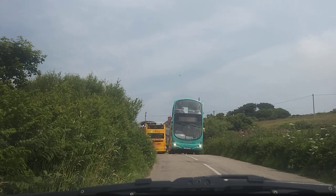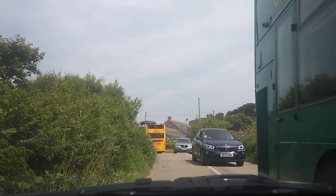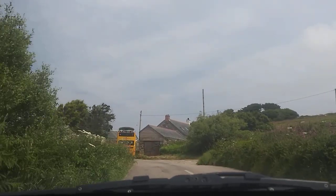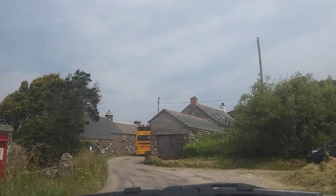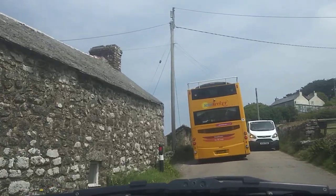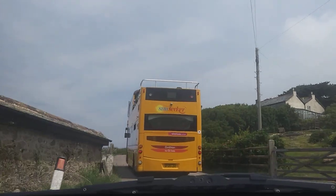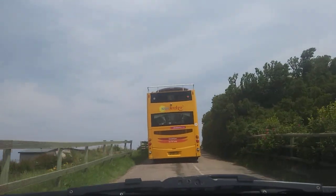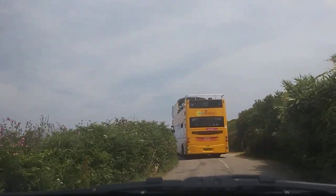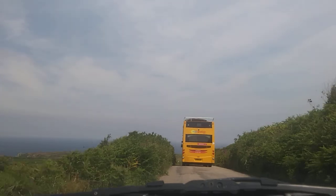Inches, there was an inch apart there. It is just ridiculous planning. You should have smaller buses do the route. I mean, who is at the bus company? I don't know what they're called, but who's some kind of chimp, you know? Boggles the mind, it really does.